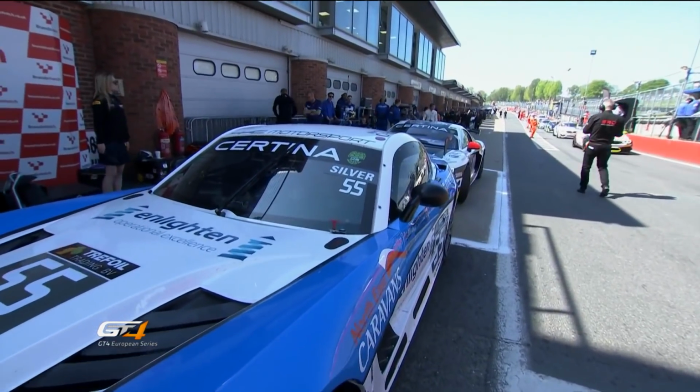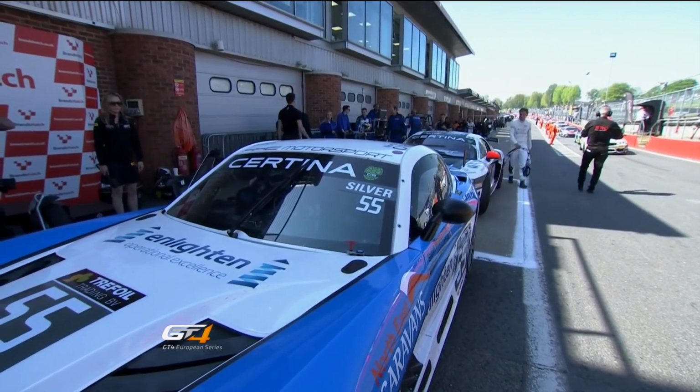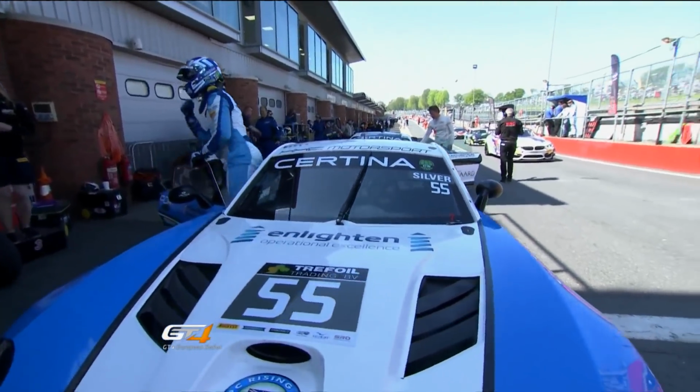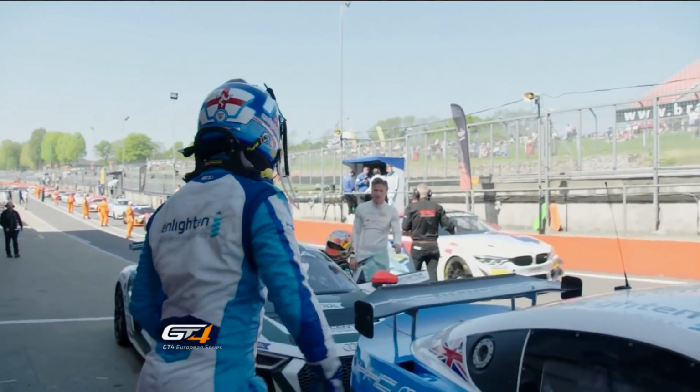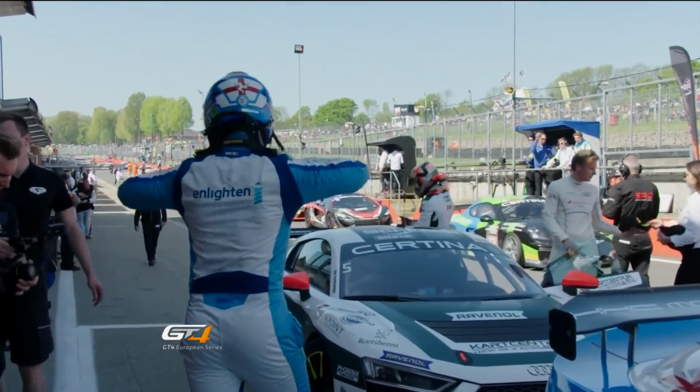But it is a win for two British drivers and a British team. And Will Tregurtha and Stuart Middleton will, in a moment, make their way as happy drivers to the top step of the podium. Perhaps not the way that they would have wanted the victory to come, but a win is a win, it's a win.